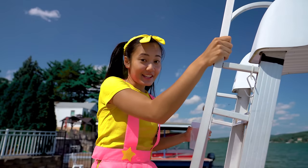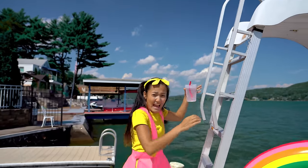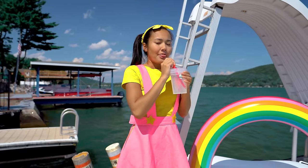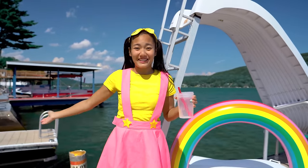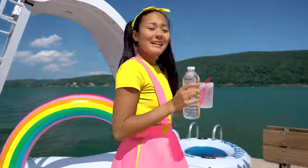I'm so excited to go down the water slide. But wait. Let me take one sip of water before I go. That reminds me. I know I took the last bottle of water, so I got an extra one just in case someone else is thirsty. I'm gonna leave it right here.